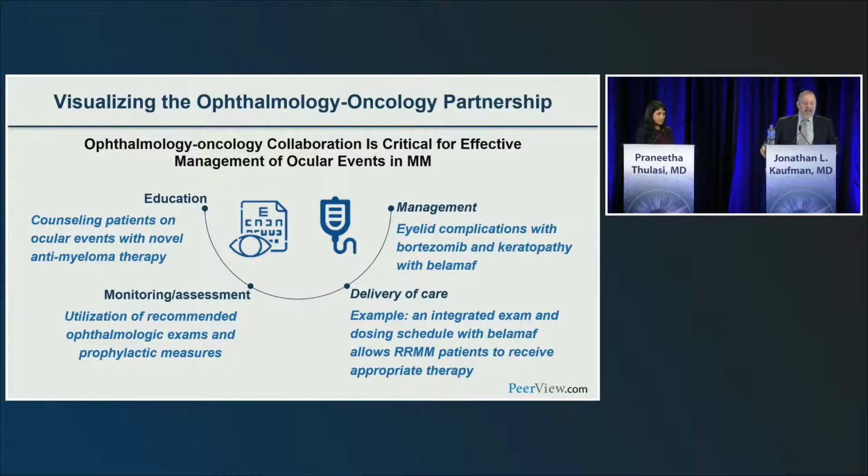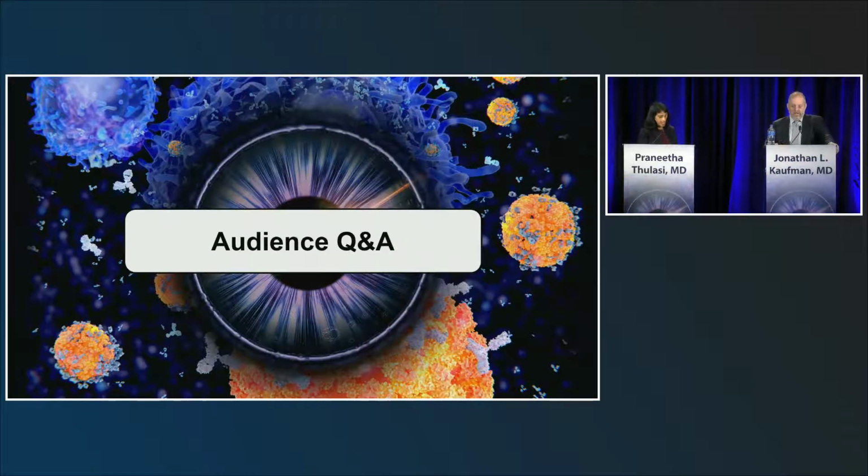Right. So I say if you are an ophthalmologist and you hang a shingle that says you know how to do this, you'll find an oncologist out there who's looking for you. And these are certainly patients who are very appreciative because they've gone through the ringer over the past many, many years with multiple myeloma. Yeah. Right. Great. I know we have a few questions, but anything from the audience here?